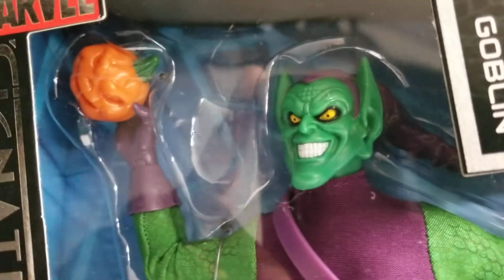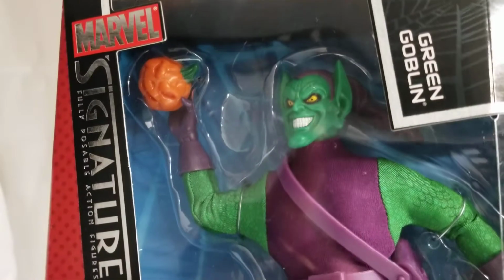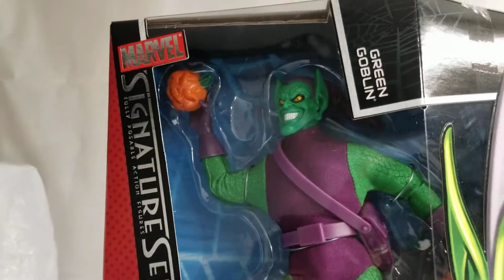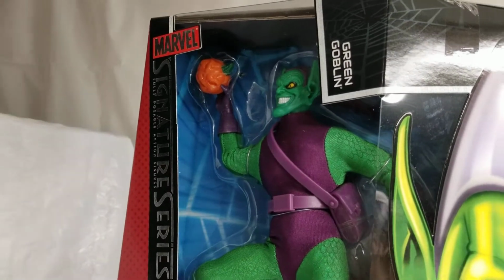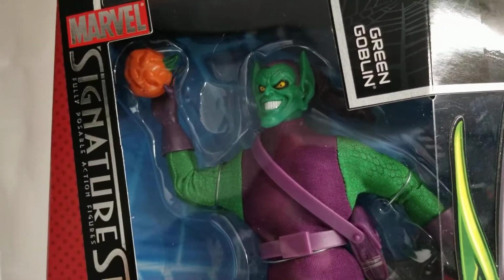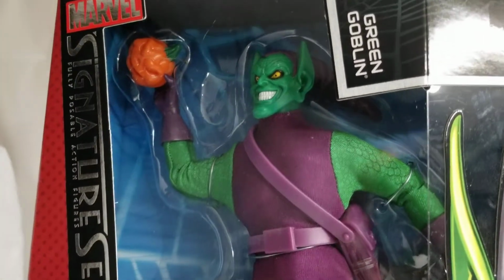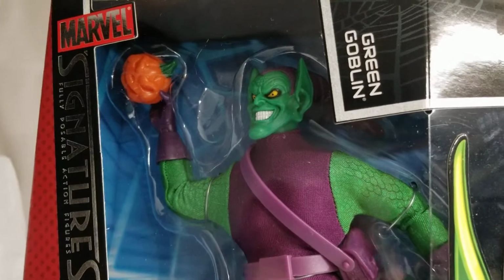Guys, got another fun one for you. Another comic book special. Another comic book bad guy, all the way from 2006. We're headed back to our Marvel Signature Series collection. We bring you the diabolical, the evil Green Goblin.